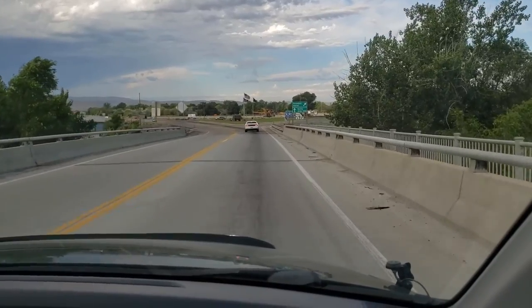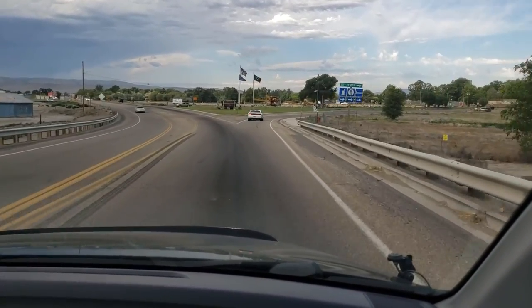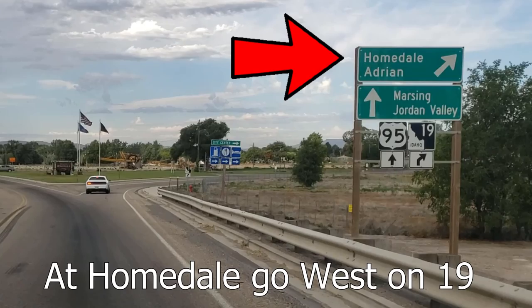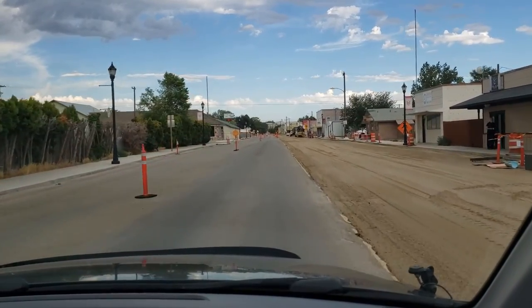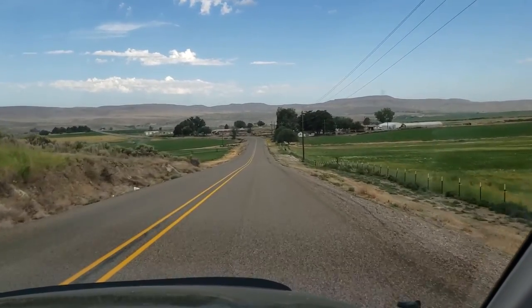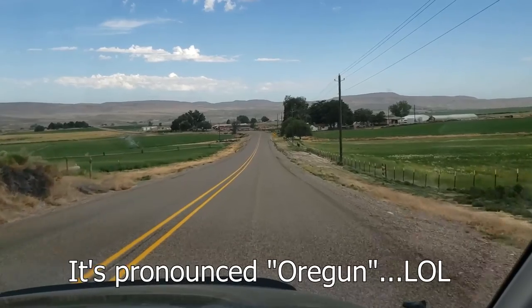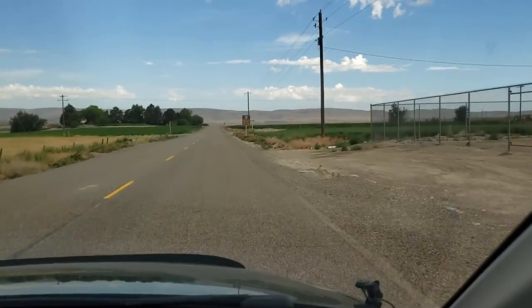Okay, so we're coming up to 95, and we're going to make a left hand turn or a right hand turn. A right hand turn! We're with the homies going to Homedale. Check this out. We're in Oregon. Yep, Oregon. Follow along.